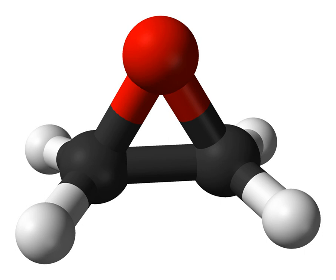Because it is a strained ring, ethylene oxide easily participates in a number of addition reactions that result in ring opening. Ethylene oxide is isomeric with acetaldehyde and with vinyl alcohol. Ethylene oxide is industrially produced by oxidation of ethylene in the presence of silver catalyst.